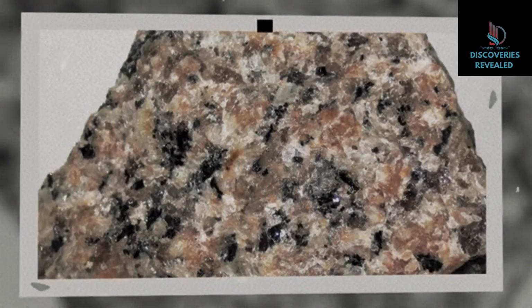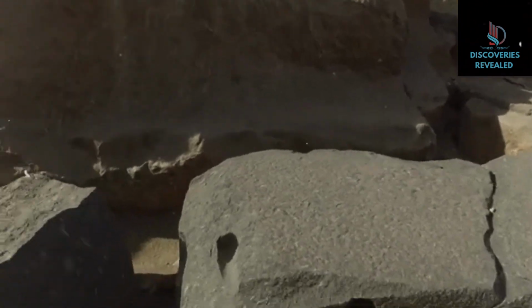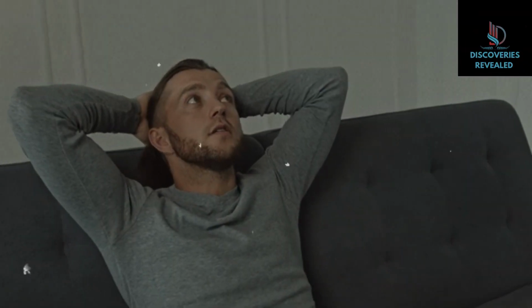Granite, a tough rock to work with. The ancient Egyptians, with only soft copper tools, would have found it nearly impossible to drill through such solid rock with the precision seen in Core 7. So how did they manage it?